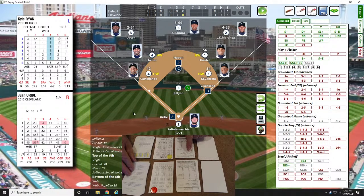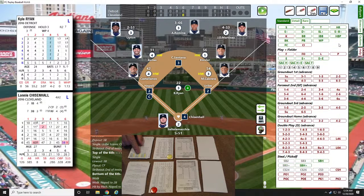It's either a hit by pitch, a strikeout, or an out. And that one is going to be a 3. And 1-3 was a hit by pitch. So Uribe gets hit on the shoulder on the first pitch by Kyle Ryan. And the bases are loaded once again for the Tribe with nobody out.